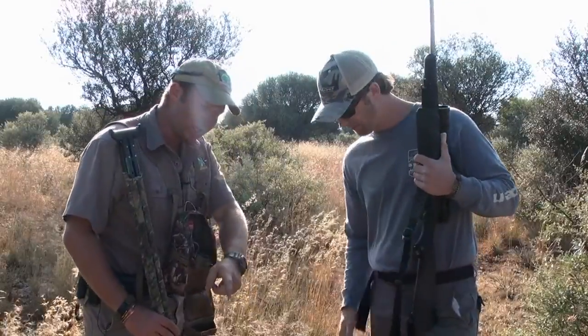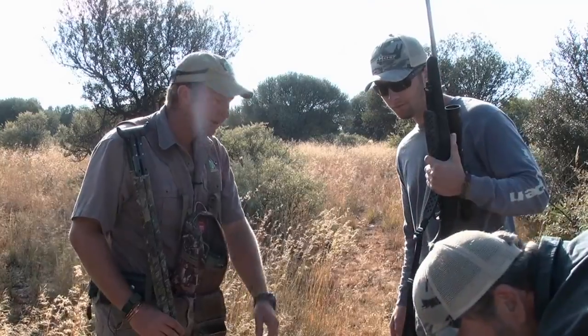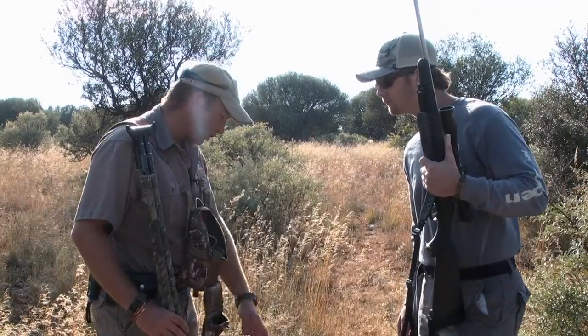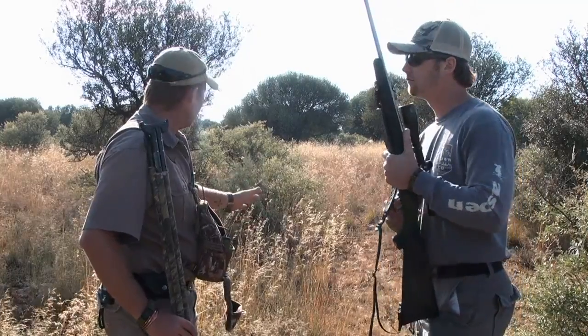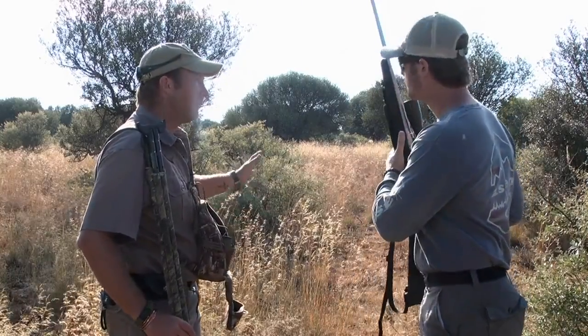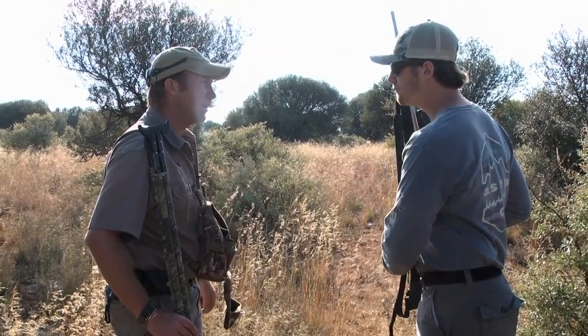So it looks like, if I can see it, it's a light red. It looks like lung blood. It's a good blood trail down here. I think we just take it slowly. We don't know if she's dead or not. We hope she's dead, so I think we just go slowly on the blood and we'll get her.